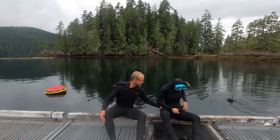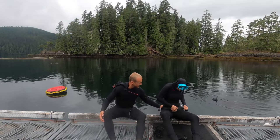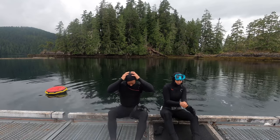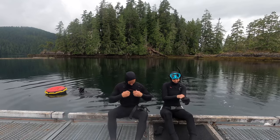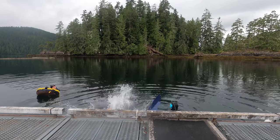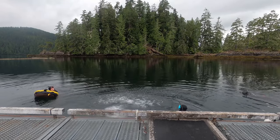As Jake and I are building our home and family off the grid in the Canadian temperate rainforest, we are also exploring the Pacific Ocean, which surrounds us. We are secretly learning to sail above the waves while at the same time free diving beneath them.